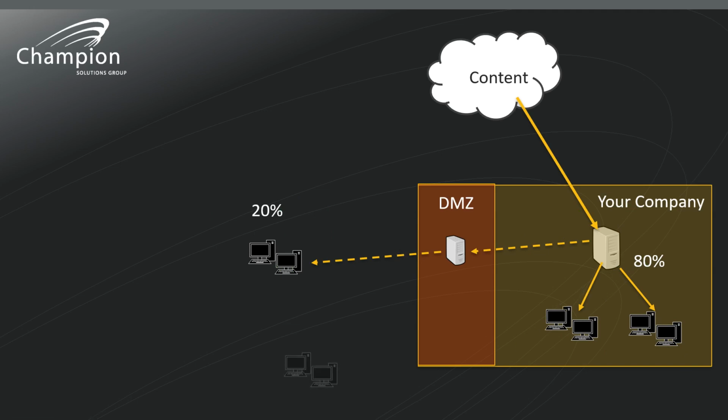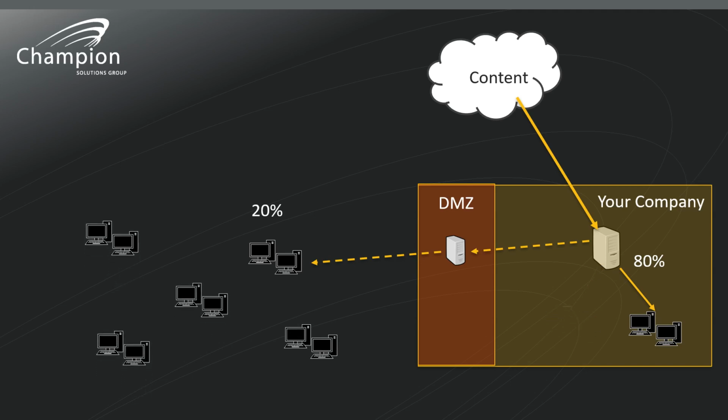But what happens today when we're forced to have a lot more people working at home and fewer people inside of your network? Really, those numbers start to shift, and what we're seeing is more like 85, 90% of people now at home, and a lot fewer people or systems inside your corporate network. And these people working at home may also have to VPN in to your company, which is putting a real big strain on the internet connection.